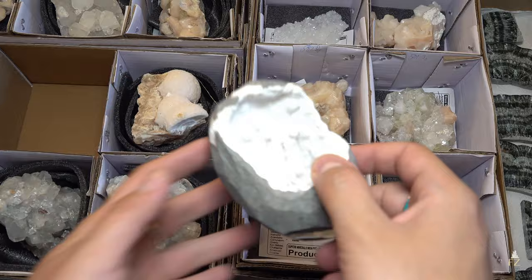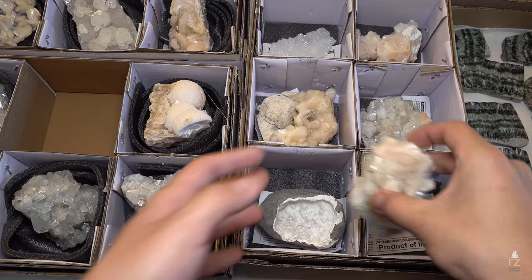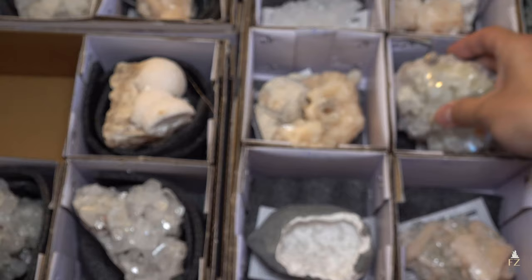Chalcedony cave with a little calcite crystal right there, growing right there. Really cool, huh? We have other stuff like this stilbite on green apophyllite cluster. Big one, big guy. Big clusters, high quality big clusters. Oh, check out this cluster right here. This is one of my favorite stilbite clusters.